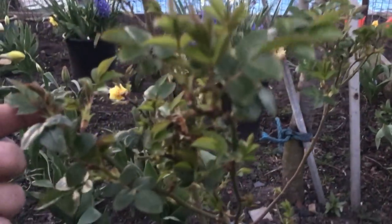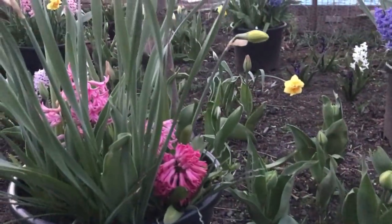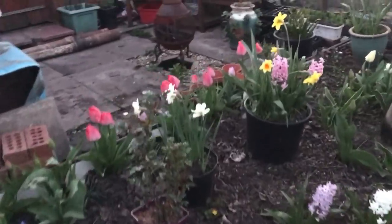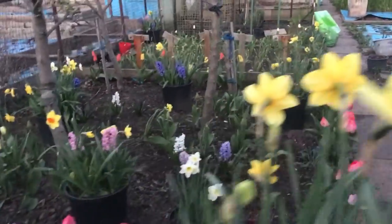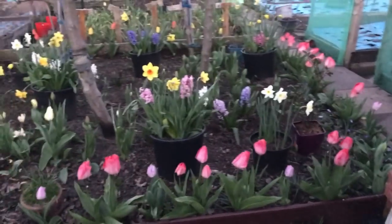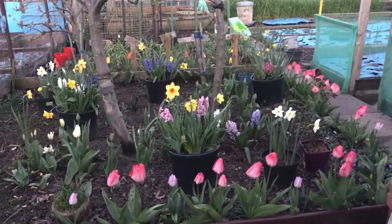This rosebud bush is starting to get more shoots on, but at the moment I'm really happy with how this has turned out. Now I will just be putting more and more flowers in here, and when the time comes I'll dig them out and separate them and move them along and stuff like that. But look at that, for a colour. Absolutely great.